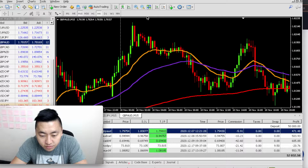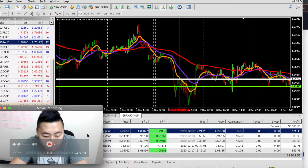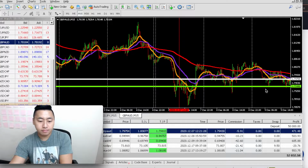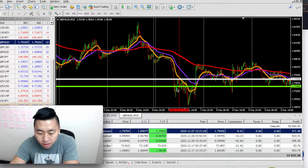But I look at M15 for more precise entry. So here you can see it's creating lower lows, and then when it pulled back, I did a sell entry, and that's how I hit my profit. Yes, I could have gotten more, but I just like to have a higher win rate, so I don't really go for a lot of pips. As of right now, I just go for about 8 to 10% of my account as take profit. And then, yep, that one hit.